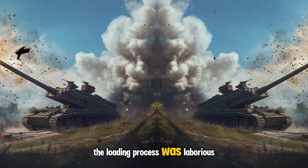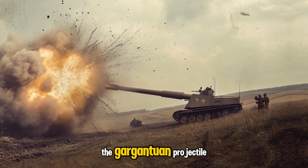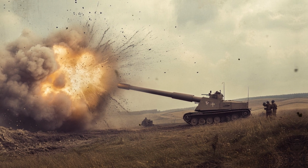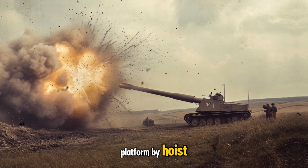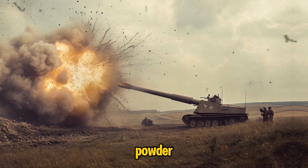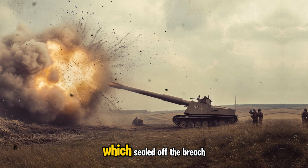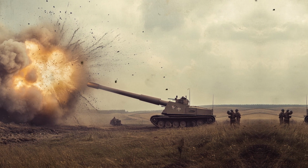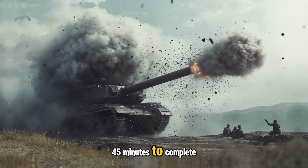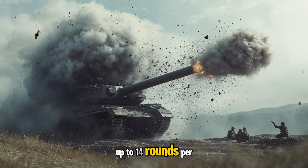The loading process was laborious and took several hundred men to prepare and fire the gargantuan projectile. The shells as well as the powder charges would be carried separately and lifted onto the firing platform by hoists. The shell would be shoved into place by a hydraulic ram, followed by the bags of powder propellant, and finally a gigantic brass obturation case which sealed off the breech. This was a slow process and could take upwards of 45 minutes to complete. At its best, the Schwerer Gustav could fire up to 14 rounds per day.